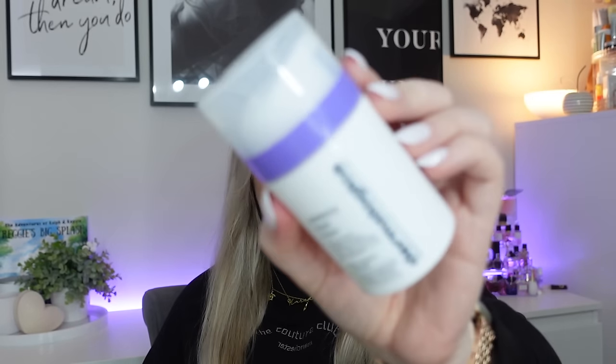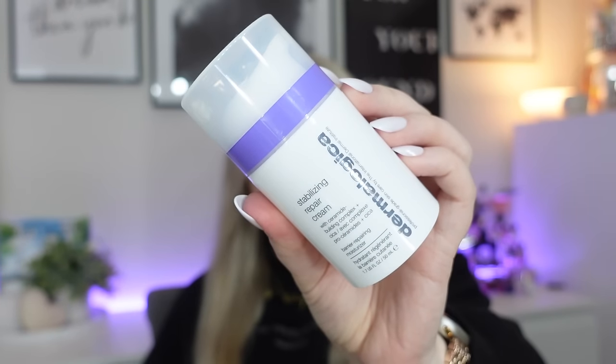Moving on to moisturisers. So the first one that I finished was this one from Dermalogica. This is the Stabilising Repair Cream. This took a long time to finish, and it became empty in January. This is one of their newer creams, and again, it's got Ceramide Building Complex and Cica. It's a barrier repairing moisturiser, so obviously this is why I was using it at this time of year.